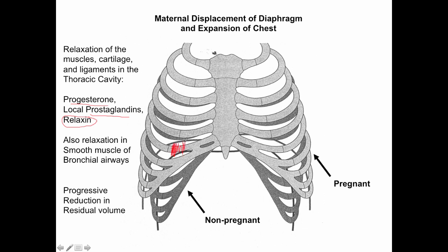So this upward displacement of the diaphragm that I'm drawing in right now, I'm highlighting, is caused by, if you imagine you've got this enlarging fetus and uterus, and it's pushing against all of the abdominal organs, and it's displacing those abdominal organs up, pushing the diaphragm up. Okay? So your baby's taking up lots and lots of room, and it's pushing your diaphragm into your thoracic cavity.